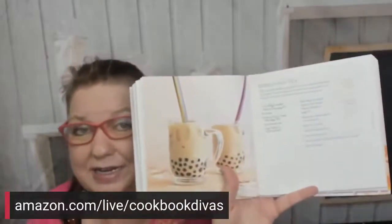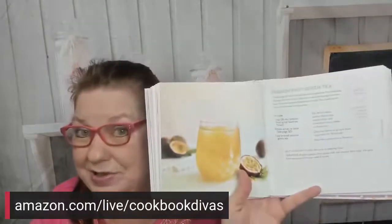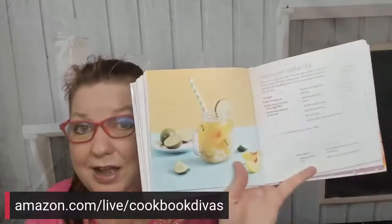Okay. Phew. Milk tea. Bubble milk tea. Okay, the pictures are finally getting better. Hong Kong milk tea. Milk foam tea. Caramel milk tea. Fruit tea series. This will be fun. Passion fruit green tea. Ooh. Strawberry green tea. Lychee green tea. That looks very refreshing. Oh my gosh. Peach lime green tea.